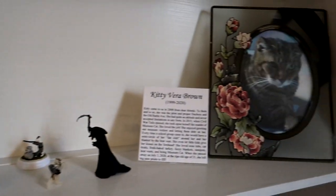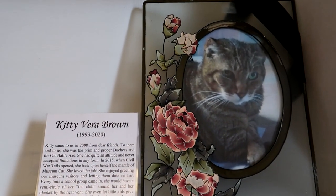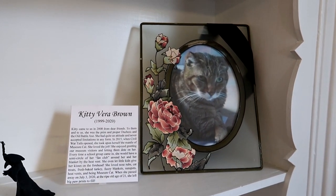It's an homage to the old museum cat, Kitty Vera Brown. She lived here at the museum and died in 2020 at the age of 21.